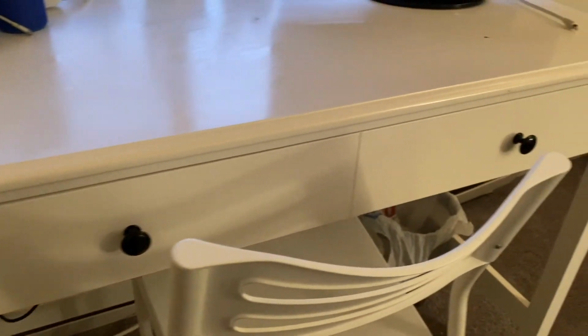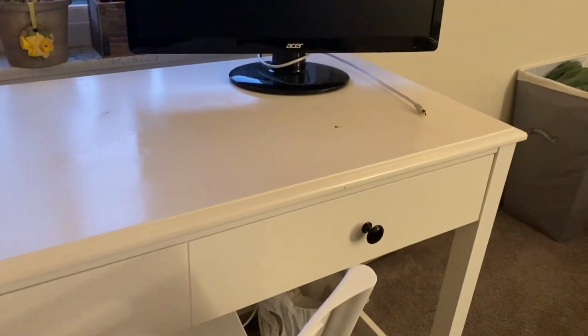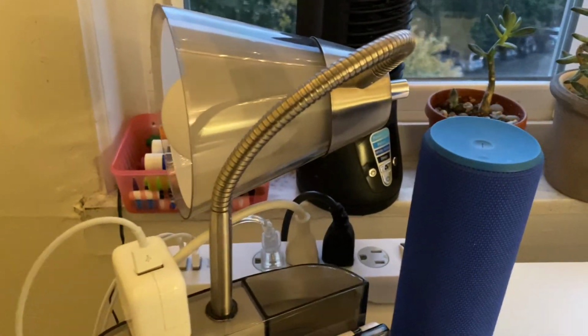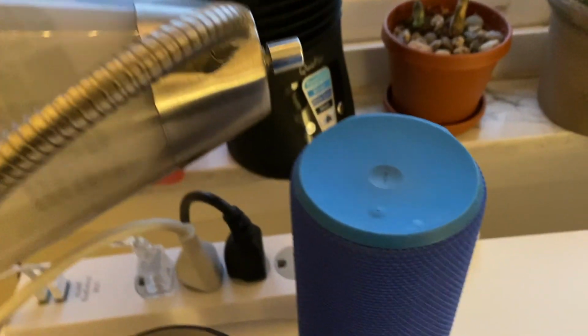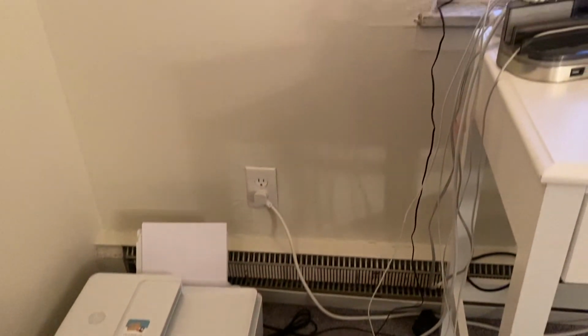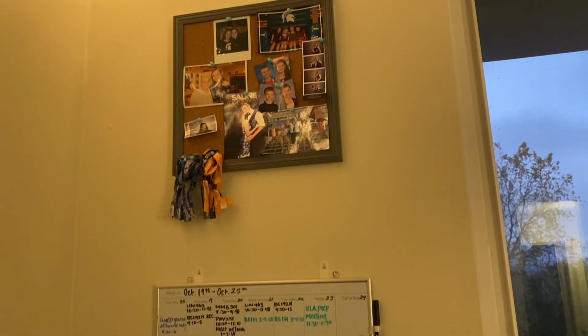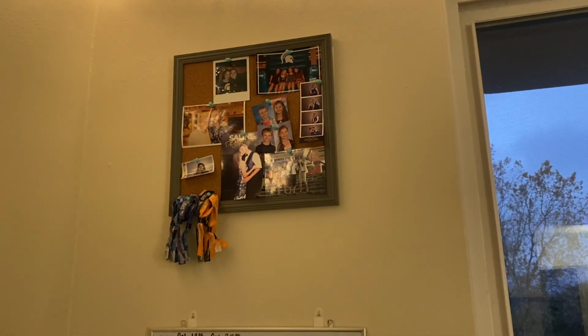So here's the desk that I use, nothing too special. Some essentials that I have tucked back here are the power strip, the speaker, and I also have a lamp. I also have the monitor, which has been a great addition. So on the left side of my desk, I have the printer, I have my weekly schedule posted on my wall, and then I have some cute pictures above that.